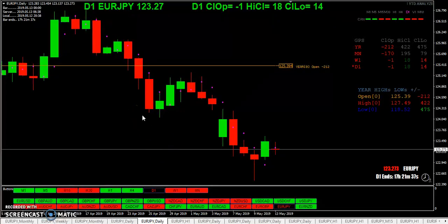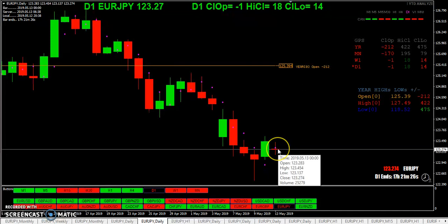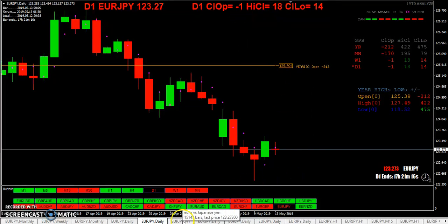Looking here, we can see everything is down: the year, the month, the week, and the day. Okay, caution, we open below the previous day's midpoint, so that usually indicates a short bias. We did go above it, but you can see we're right around the open. So I guess we'll have to wait and see what happens.